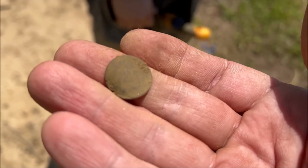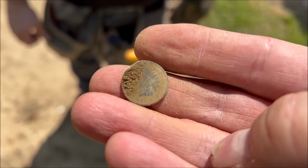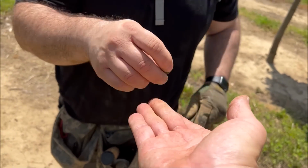Two Indians on the day, about maybe 5 buttons. We're off to a good start, and I know there's going to be a silver or a large cent in that field. Way to go, Eric, man. Awesome job. Fill up that finds case, brother.